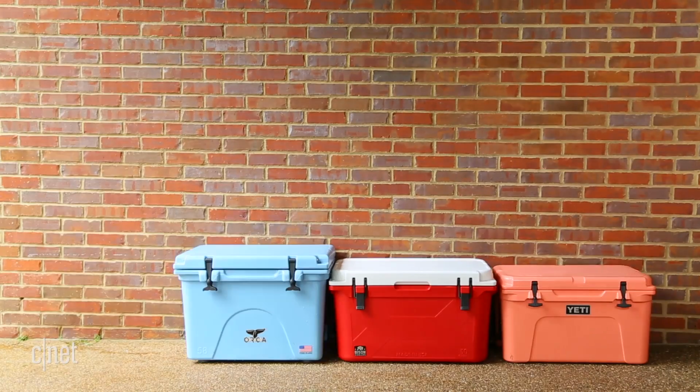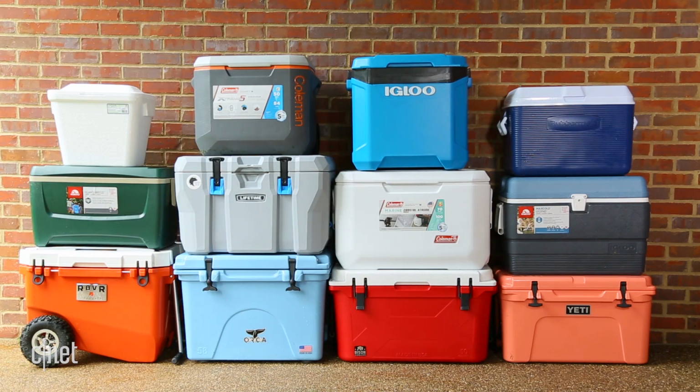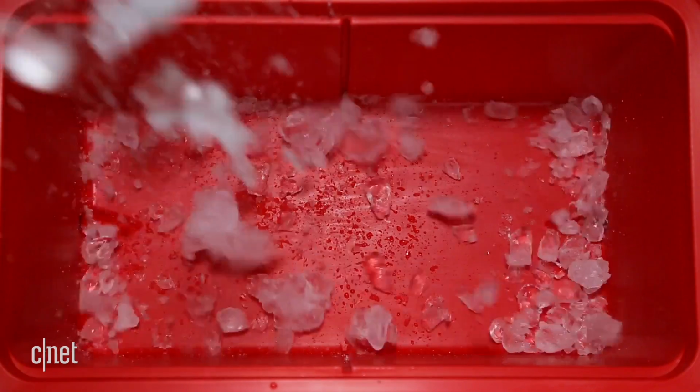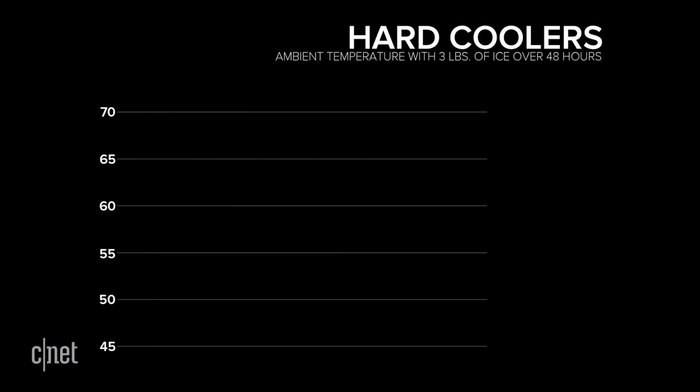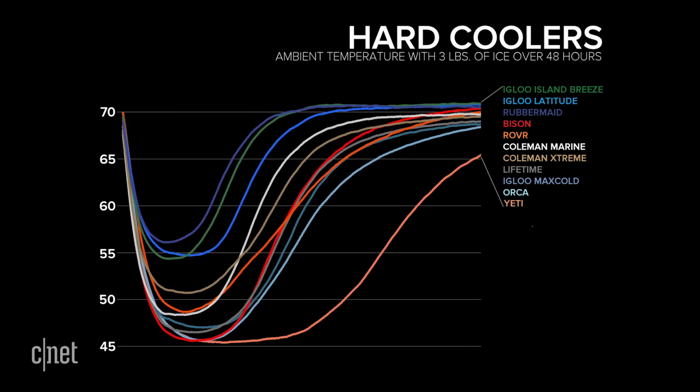I tested 12 coolers ranging in price from $4 to $400 in our climate-controlled test lab by tracking the ambient temperature inside all of them over 48 hours. Inside each one, 3 pounds of ice. Now that's not a lot, that's not even half of a small-sized bag from the gas station, but I wanted to challenge the coolers and get a good granular look at how they perform. In the end, the test delivered, giving us a terrific look at the differences from model to model.